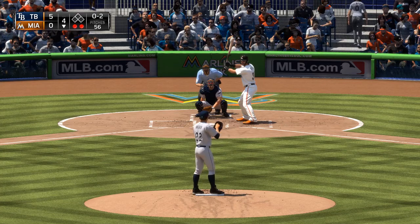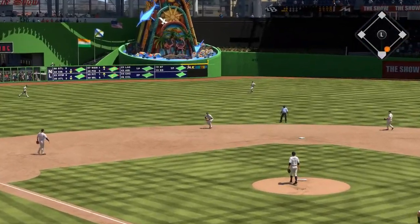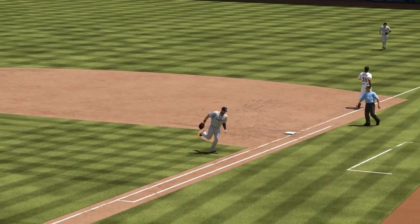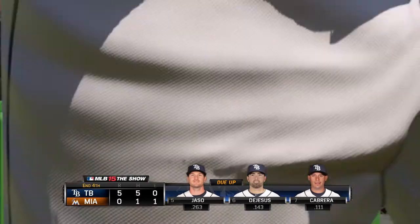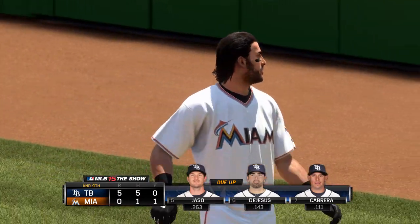Now the pitch. That's on the ground to short. This should end the inning. Taken there by Cabrera. Throw on to the first baseman, Loney, and the side is retired. Nothing doing for the Marlins. Need to get it going soon. It's 5-0.